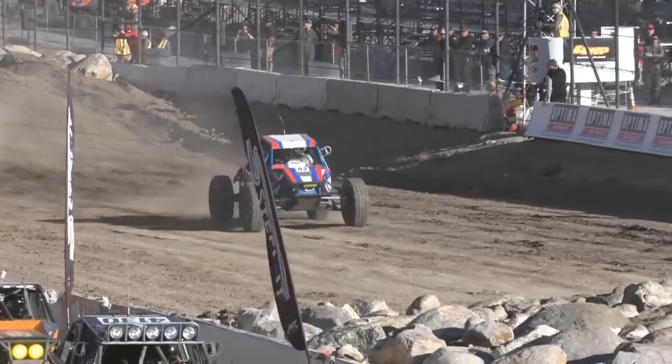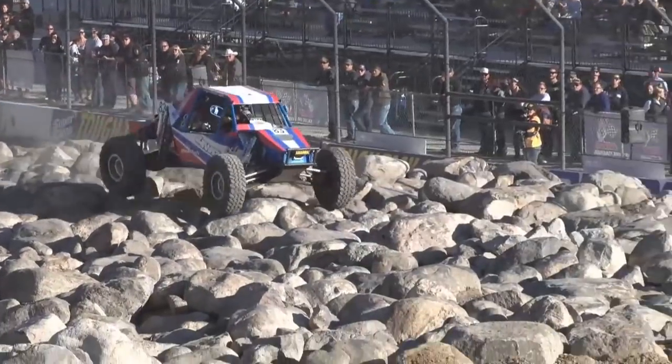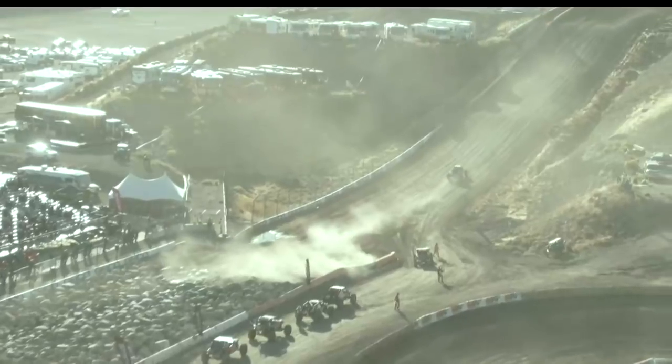Oh! Got a little donkey kick all over the throttle. The front tires hit, sucked them right back down. Raul's pushing hard. He wants up front tomorrow morning. Yeah, he doesn't want to be behind JP tomorrow, and I don't think he will be. Looked like a great run there.